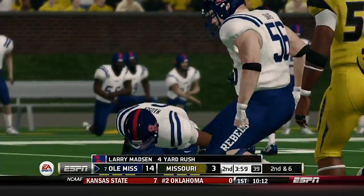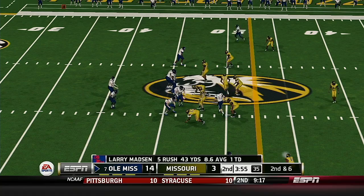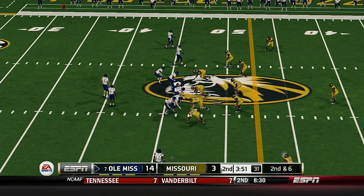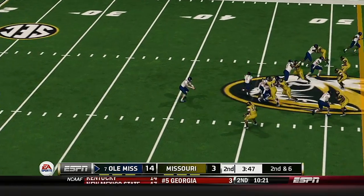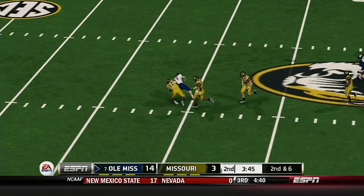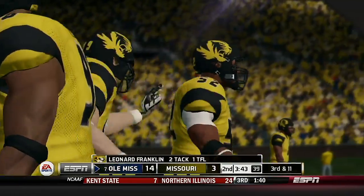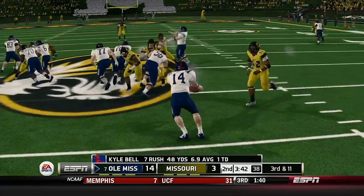They get nice yardage on that run. Gaining 4 yards. That makes it 2nd and 6. He's gobbled up in the backfield. And that run got stuffed. Yeah, you're right. The defense definitely won the battle at the line of scrimmage there.